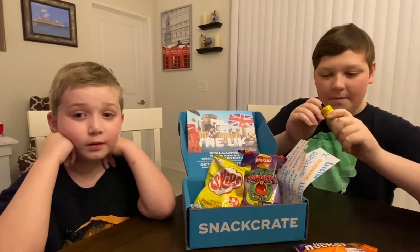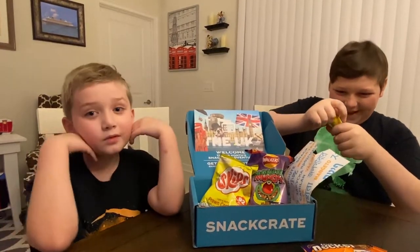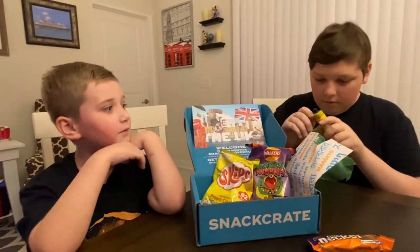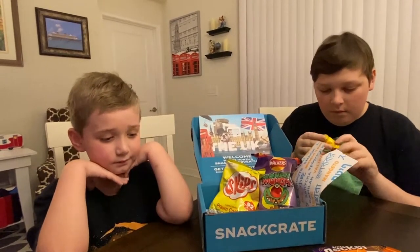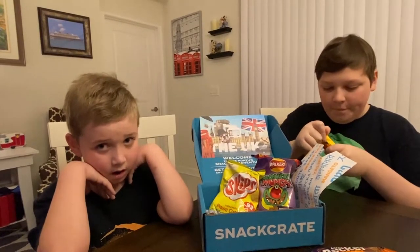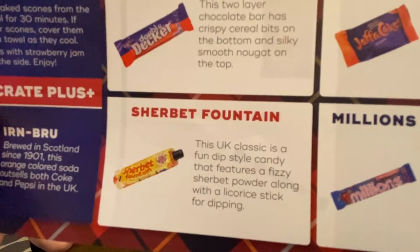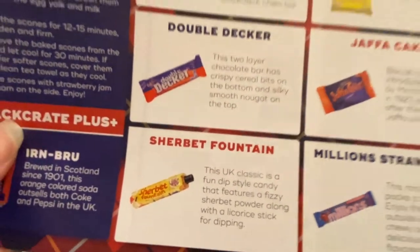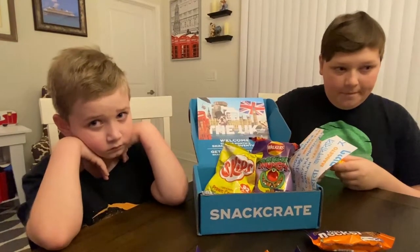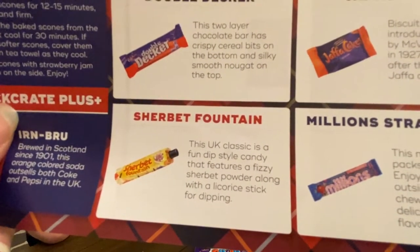Well, I've seen YouTubers immediately twist to a roll up with that thing. Mm. All right. 2 hours later. So this one is actually called a sherbet fountain. This UK classic is a fun dip style candy. Mm. So it's like our fun dips. But it said licorice. That features a, I'll wait until you try it.